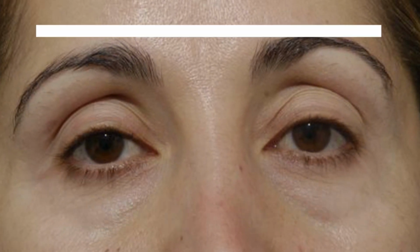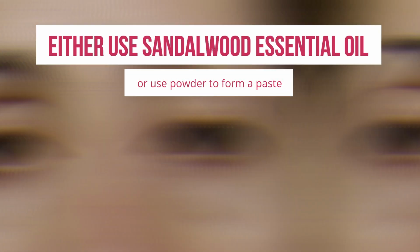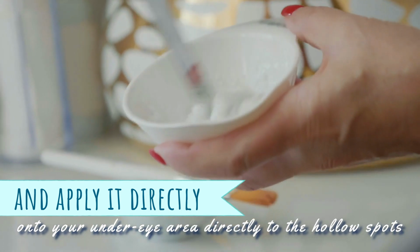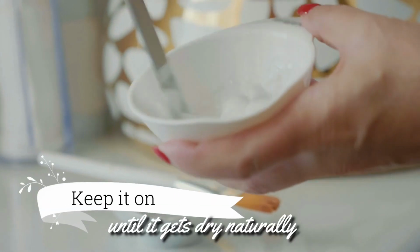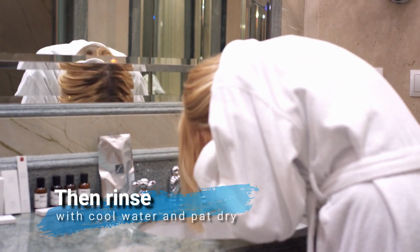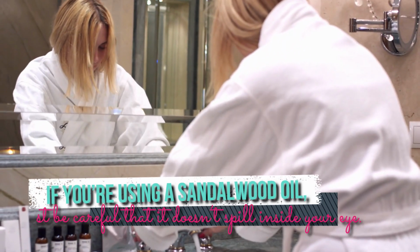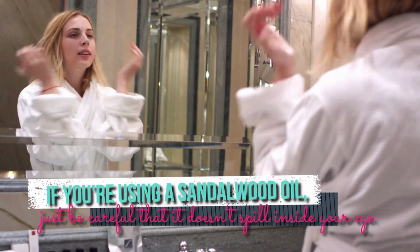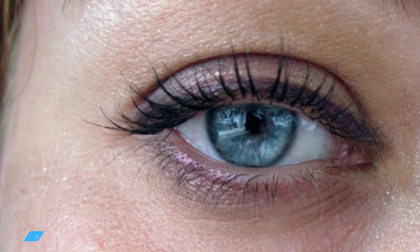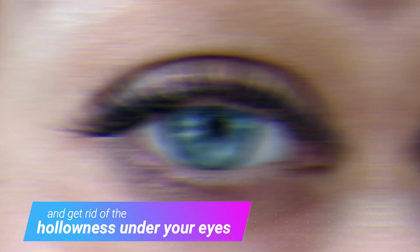Either use sandalwood essential oil or use powder to form a paste and apply it directly under your eye area, directly to the hollow spots. Keep it on until it dries naturally, then rinse with cool water and pat dry. If you're using a sandalwood oil, just be careful that it doesn't spill inside your eye. This treatment should soothe tired skin, reduce dark circles, and get rid of the hollowness under your eyes.